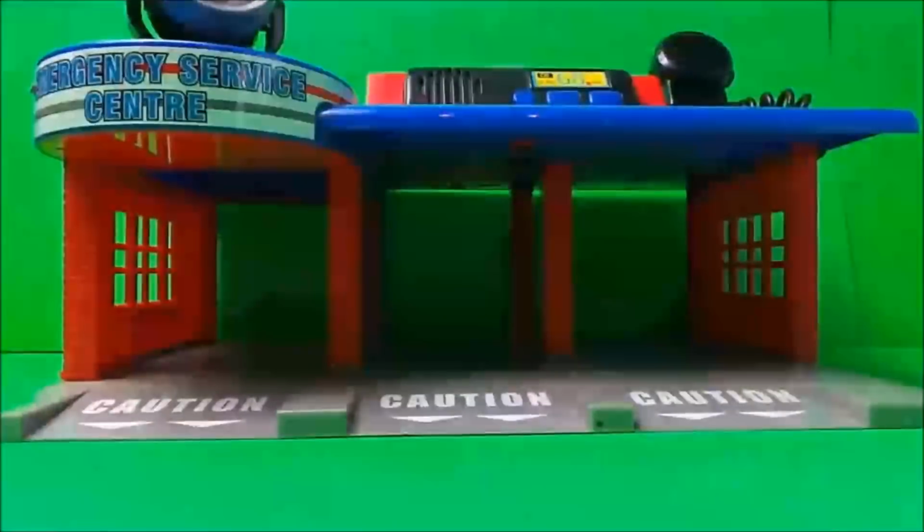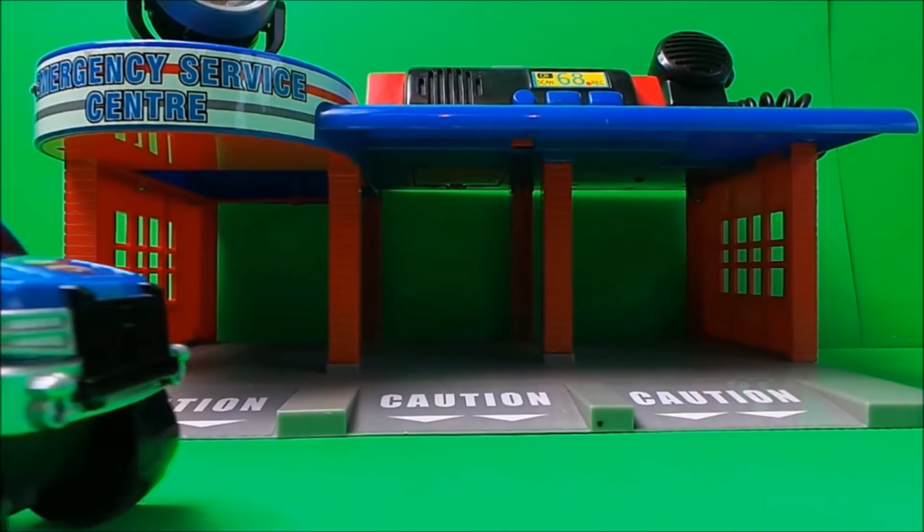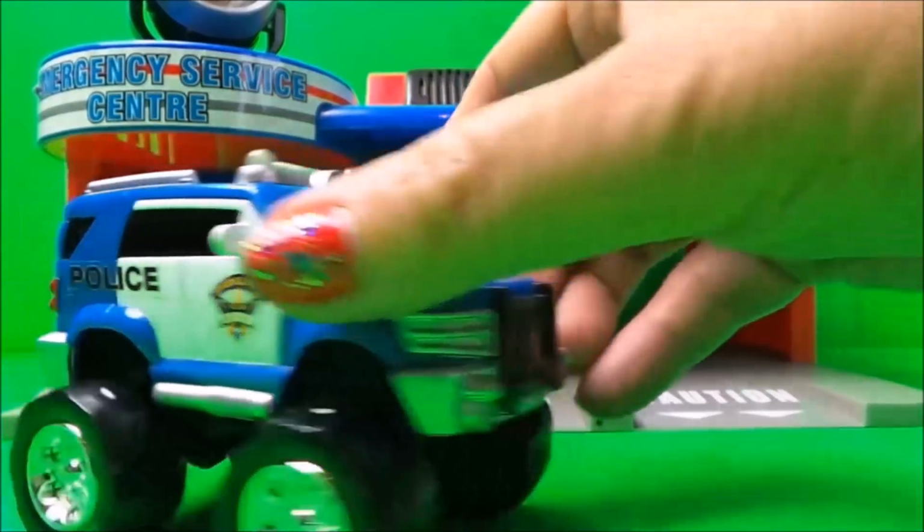So the emergency is over now then, guys. So all the emergency vehicles are returning to the emergency service centre.